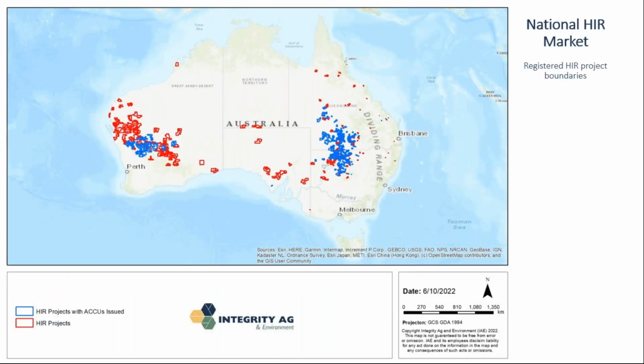Alrighty, so just a couple of slides about the national HIR market at the moment. What we can see on screen is all the registered property boundaries that have registered under HIR, and there's certainly quite a few. You'll notice that there's really two main areas of concentration, and those are in New South Wales and Queensland. Hopefully you can see my mouse. The Mulga Belt, if you like, the Mulga bioregion and the Cobar Peneplain bioregion in particular of New South Wales, and then also over in WA. But what we have in total at the moment is roughly 370 active projects nationally, covering some 30 million hectares, so certainly a substantial area, that's project areas. Of those, 221 projects have had ACCUs issued to date.